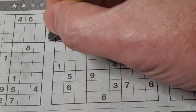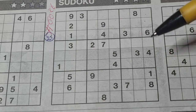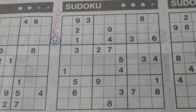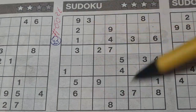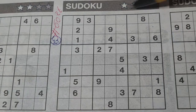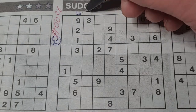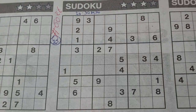Well, this one has 25 printed digits. It's a kind of indication of the difficulty level. The fewer printed digits, the more difficult it will be. But you cannot always say that. Sometimes you have a puzzle with a lot of pairs, a lot of hidden numbers. Then you will need more time to solve. But for a 3 stars puzzle, I need 20 to 30 minutes to solve. That's my time limit. Alright, so let's get started.